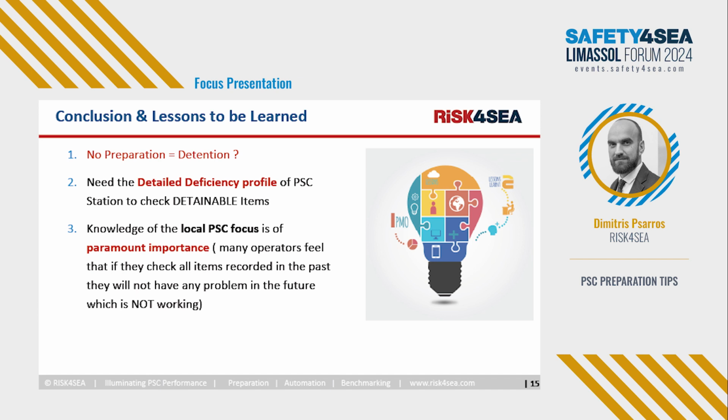We need to check the detailed deficiency profile in each port, including the detainable deficiencies, of course, of the port. It is of paramount importance to know the local port state control focus. Because many of these operators that prepare the vessels think that if we have a checklist from the past, or we have some internal info from our fleet or from a friend of ours in another shipping company, we may prepare the vessels. No, you will have problems, and the system cannot work like this.